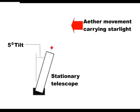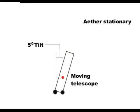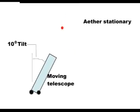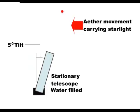But if the starlight is going past the telescope at 5 miles an hour, then when it is filled with water, no further tipping is needed because the light is coming in at 5 degrees anyway. The starlight stays on the same path but is only traveling slower in the water. To recap, if it is the telescope that is moving, then when it is filled with water, it has to be tipped further to see the star. If the telescope is stationary and the starlight drifting past us, then it does not have to be tipped further.